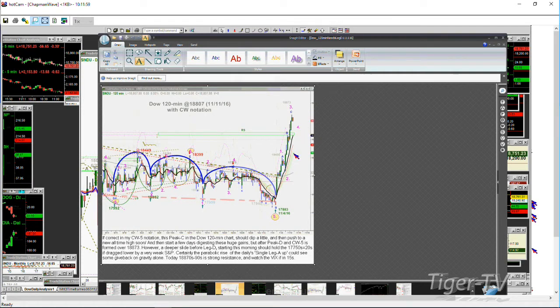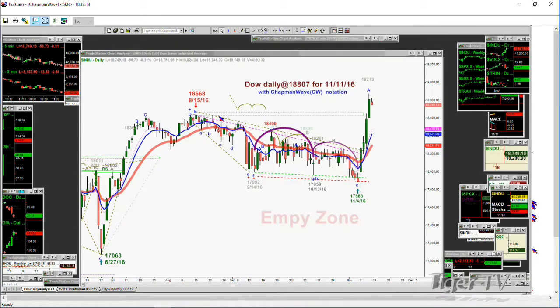That's a 120-minute chart. Yesterday we made a peak C. Today we're pulling back. We haven't gone above 18,873. So that says that the previous support, and now I can go to the live charts, that the previous support in the daily chart at 18,668 is going to become very important support. I'm not sure we're going to get there just yet.